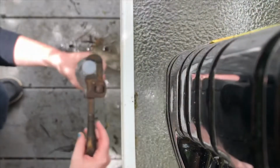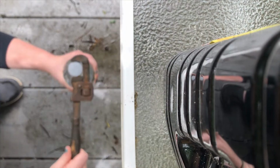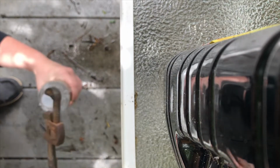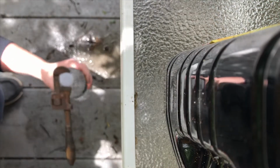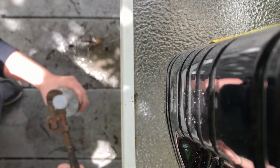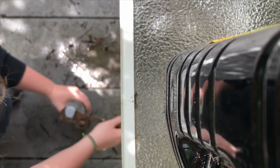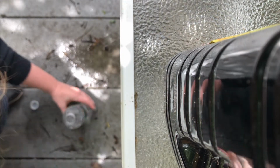So the only wrench I could find is this really rusty one. But she'll work. So we have the wrench on the water bottle. So I'm pushing it from here. Wait, lefty loosey, righty tighty. Fail. So water bottle, and I'm pushing it from here, which is causing this to rotate. Look, it opened!